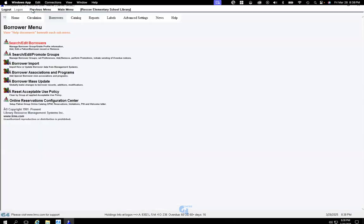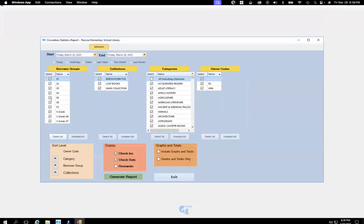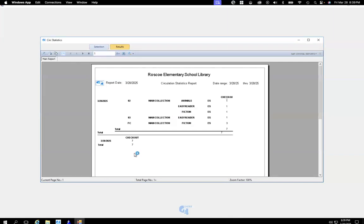I have two things left. I need to run a circulation report. And so I come here to reports and I go to circulation. I can do statistics or activities. If I do, let's say I want to see the activities for today for the first, second, and third graders. And I want to see the books that they checked out and what categories those books are in. I just want to see the checkouts. And then I can generate this report and see that we had 7 students check out books today.